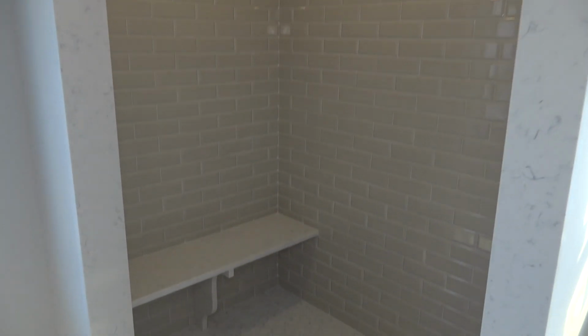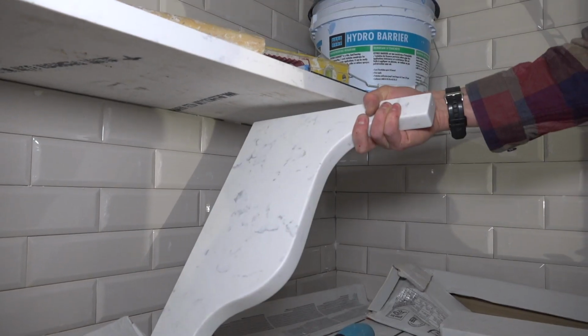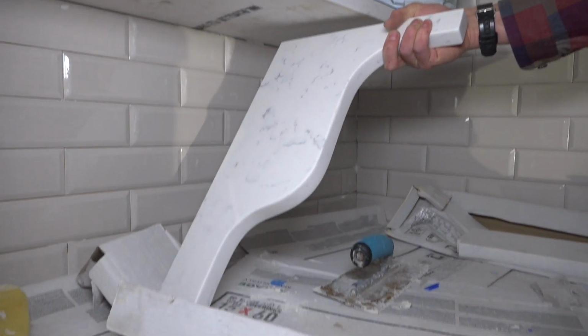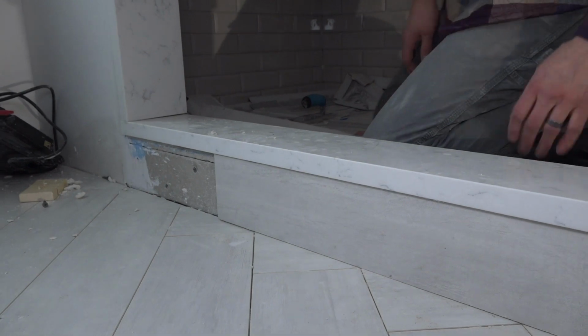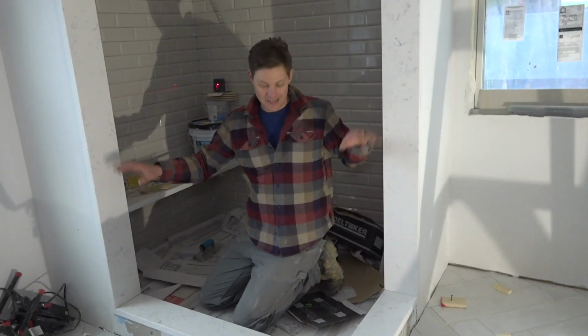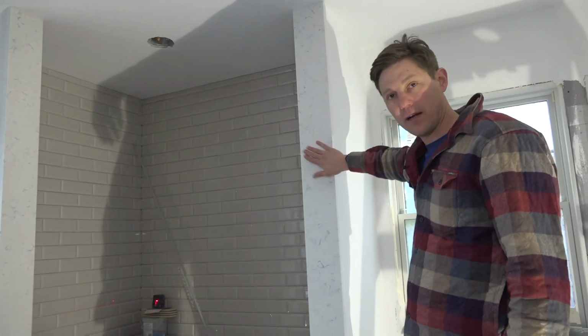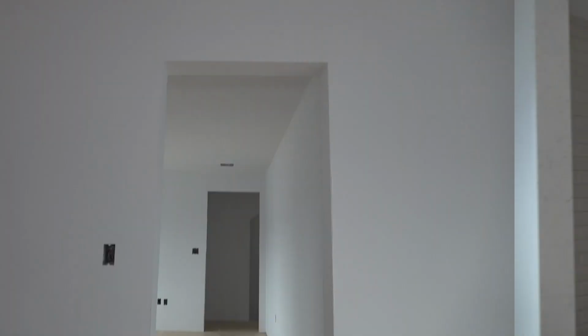We were worried about so much weight on this piece of quartz. It would probably be fine, but just in case we wanted to put some sort of support in the middle. And you'll notice that we used all solid stock here. This is all the same Carrera MSI quartz. The reason we did that is it gives us a nice solid surface to mount the glass to. For a master bathroom in a house that's going to cost a lot of money, I tried to go the extra mile here, and I think it makes a big difference.